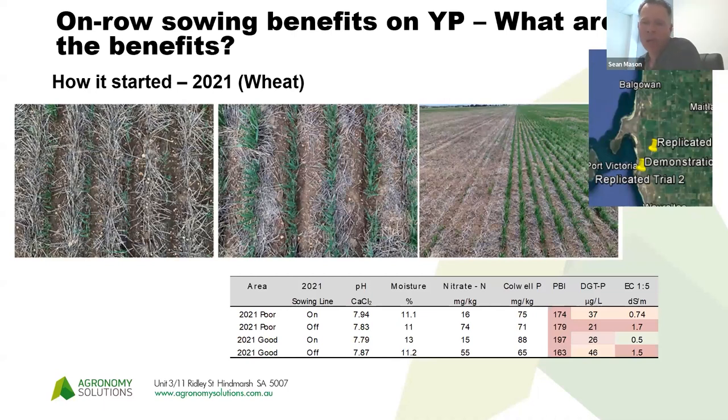It didn't fluctuate too much, but the obvious one here, being coastal, was the EC 1:5. It's important to convert that to ECse as well with texture. But in this case, the EC was jumping out of the ground to me, no pun intended. The off-row was actually a lot higher in surface salt, so it was a full throw compared to the sowing conditions on-row. So we're keen to investigate and confirm this.